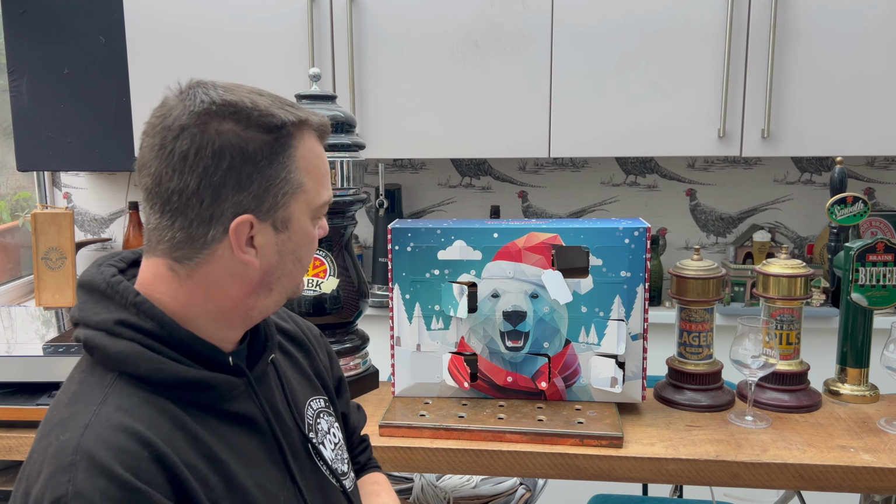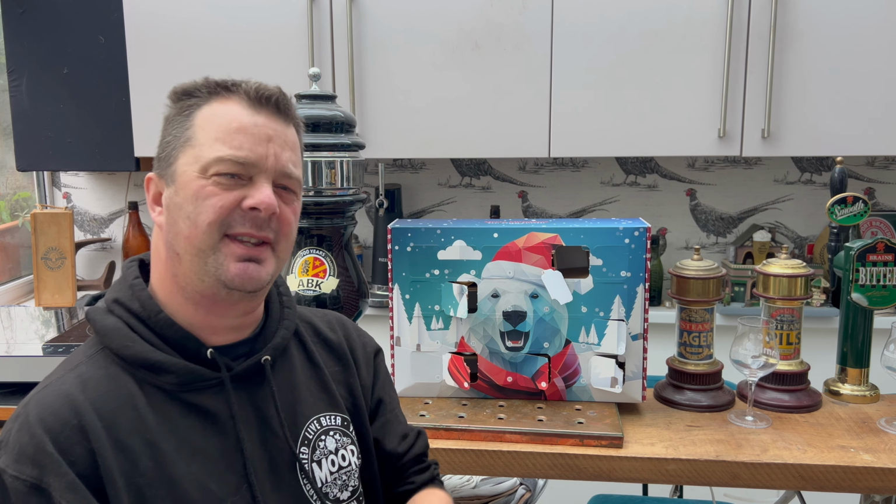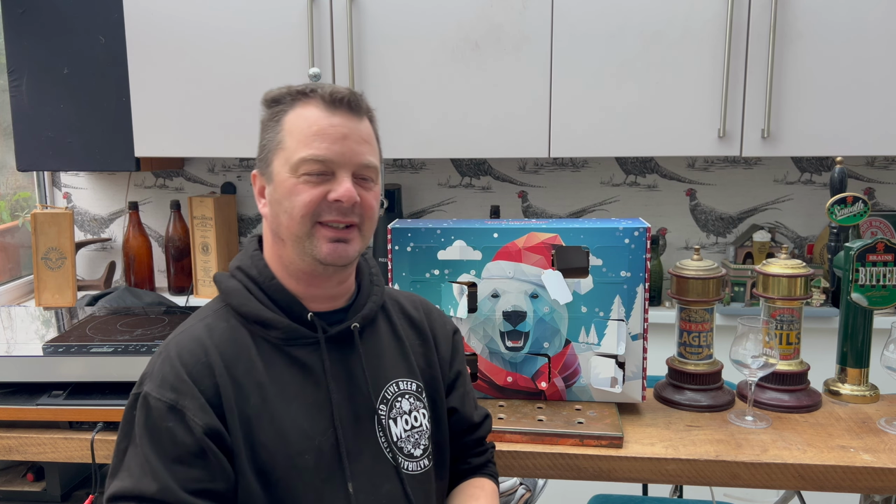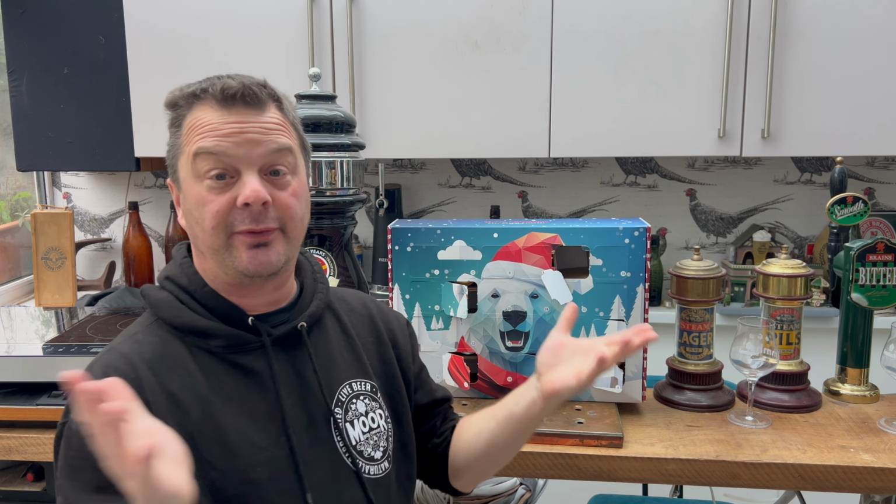It's beer o'clock on Real Ale Craft Beer, and it's time to open door number 7. Yeah, I think it's 7 on the Virgin Wines Beer Advent Calendar. This was sent, of course, by Virgin Wines.